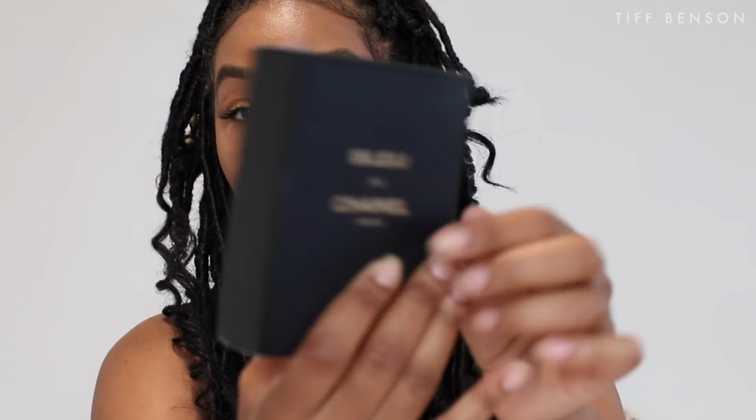BLEU DE CHANEL is one of my favorites from the House of Chanel. I love it. I love it for men. I love it for women. Box is really nice. Okay, now you can see a clearer picture of it, kind of shiny on this side, matte on this side, and if you notice, it has like gold writing instead of the regular white writing that the BLEU DE CHANEL line would have. Let's open her up, or him up.